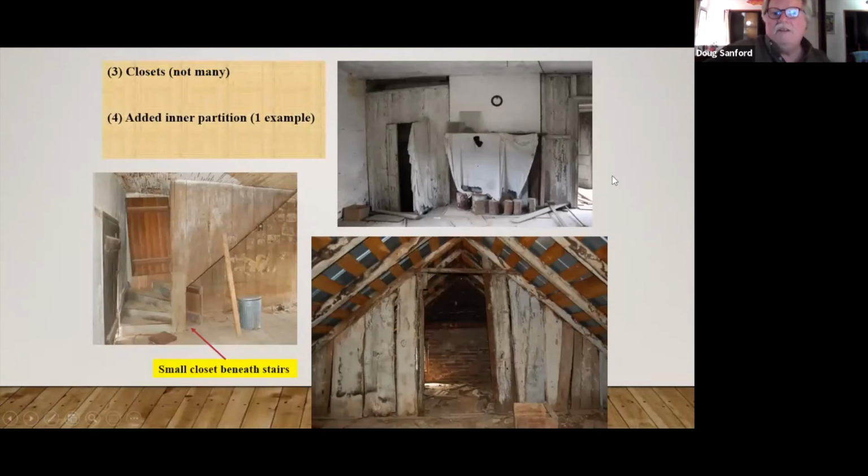Other modifications include closets. We do not have a large number of these. We see little closets below stairs. And if you look at that image to the upper right, there's a very substantial closet, in this case next to the fireplace. So this white cloth hanging above these metal buckets, that's the fireplace behind that cloth. And so here's the closet to the left of the fireplace.